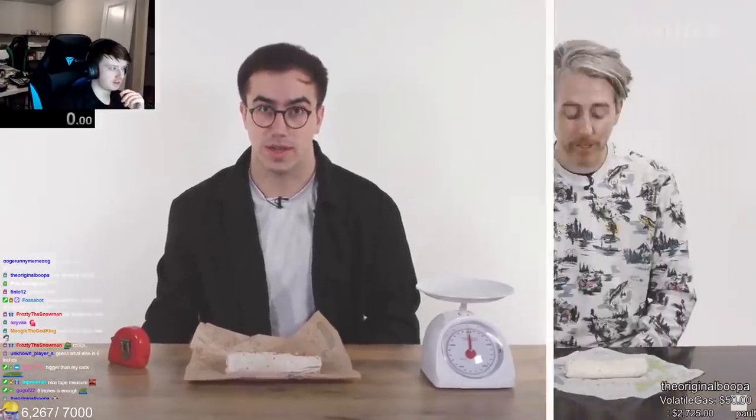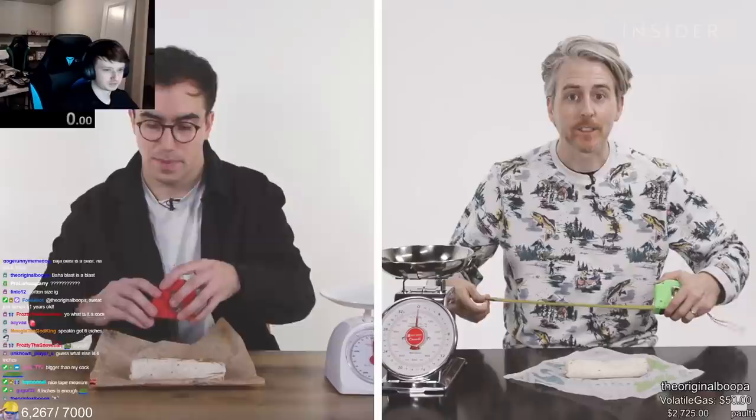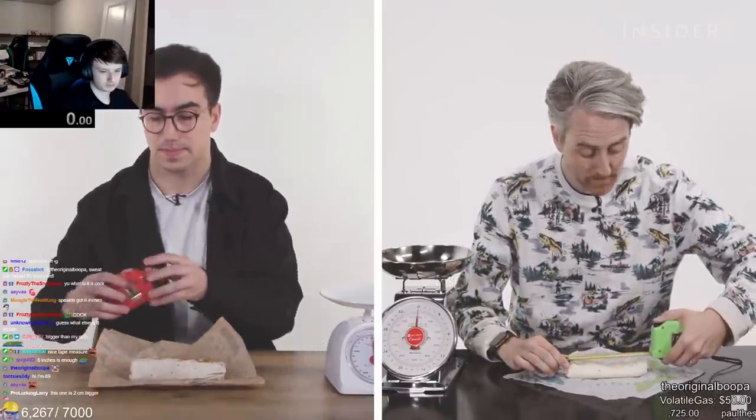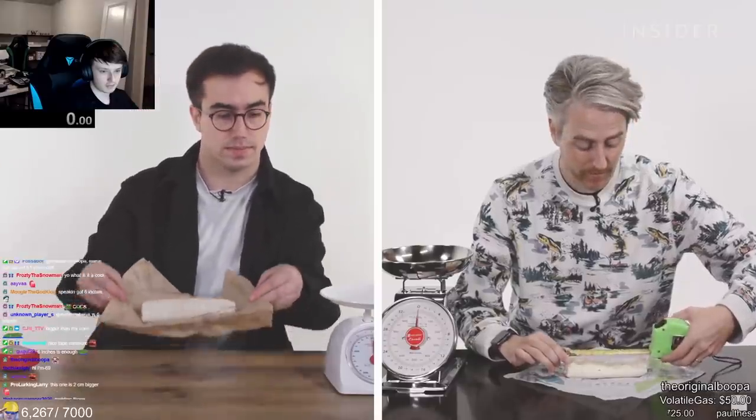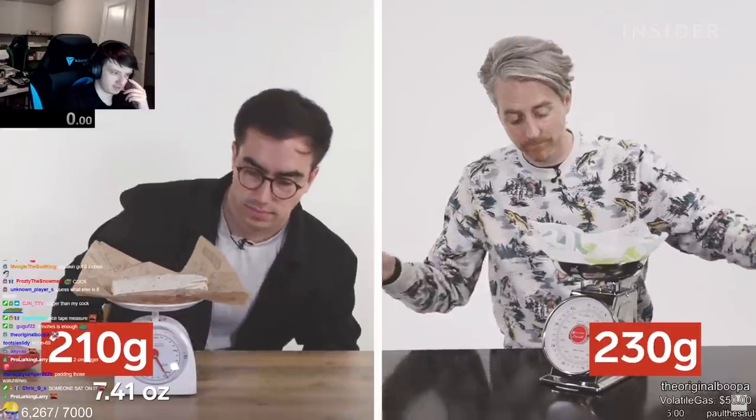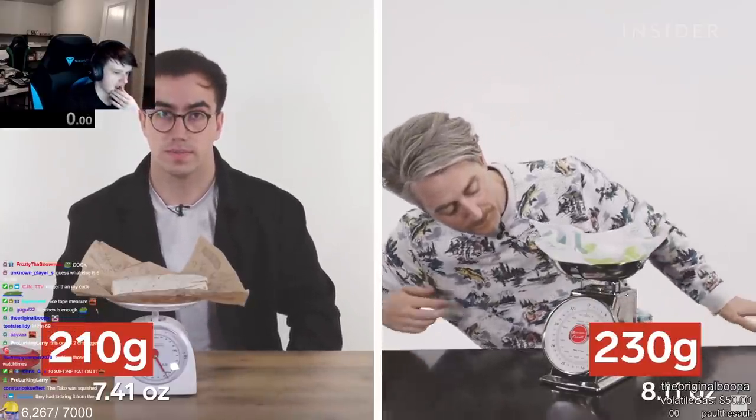Chicken. I also went with chicken. It measures 6.5 inches in length. And it weighs about 210 grams. 230. Here's our quesadilla.